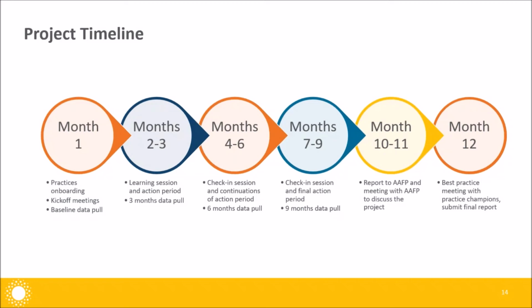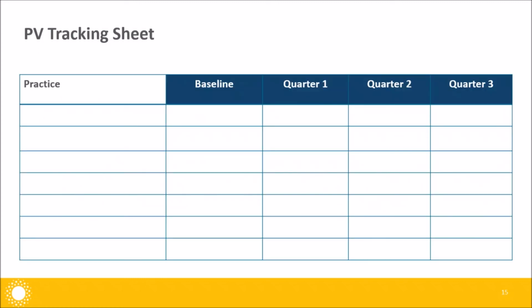And then at the end of the project, we will report the progress and discuss the best practices with the practice champions and finalize the report. So here's an example of the PV tracking sheet, pretty straightforward. We'll identify all the practices, your baseline PV rate based on the measure we identified above, and then track that from quarter to quarter.